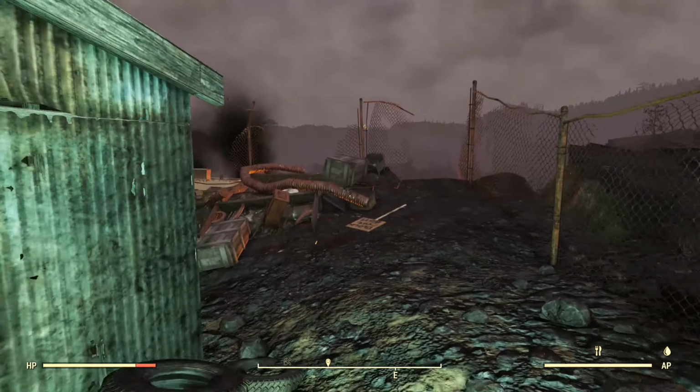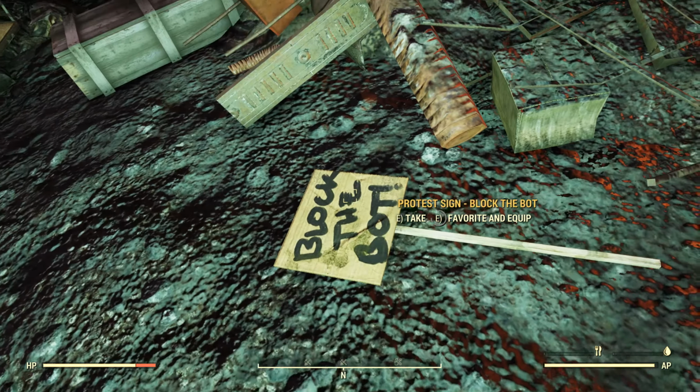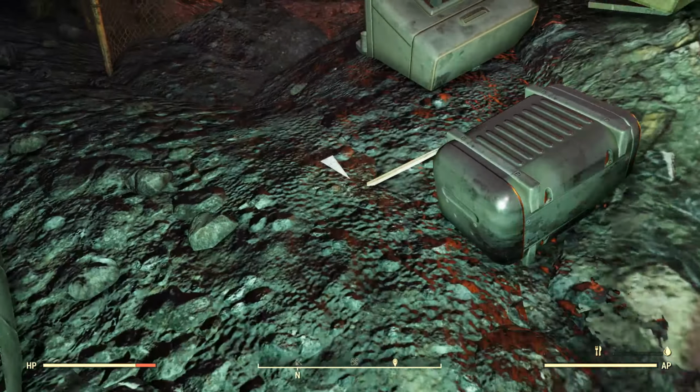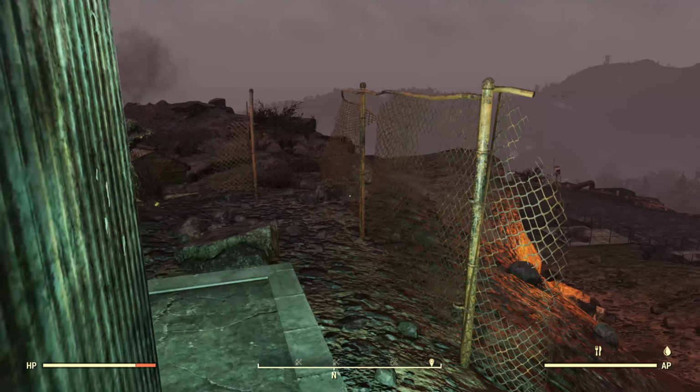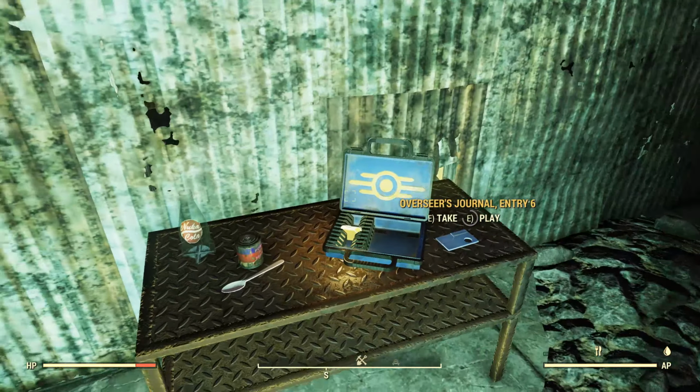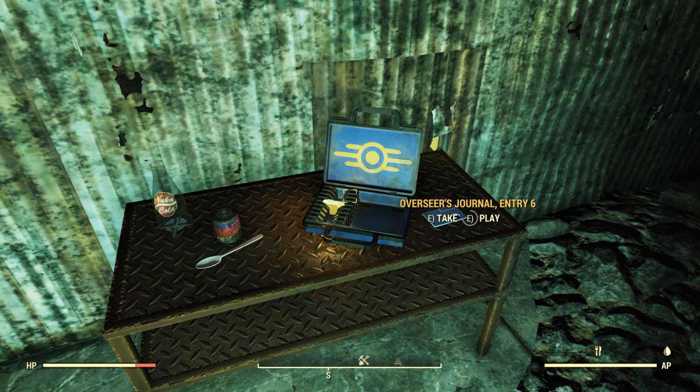So let's go back around this side. Oh yeah, and you can find some of the protest signs here. Block the bot. There's another one here. I ain't a commie, but I understand where they're coming from, or whatever it is that it says. Okay, and right here we have the Overseer's Journal Entry 6. I'm not going to play this because that's part of the Personal Matters quest.